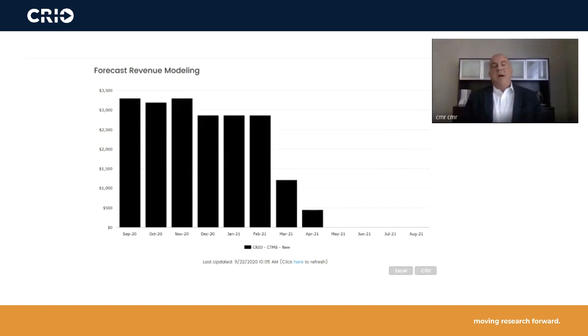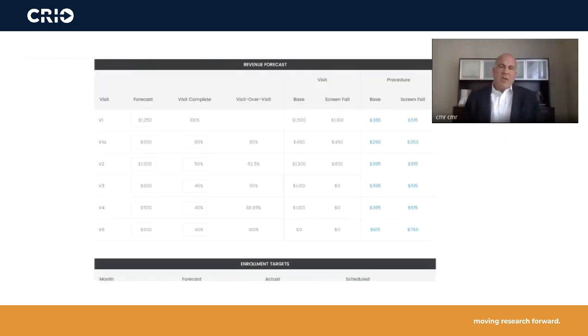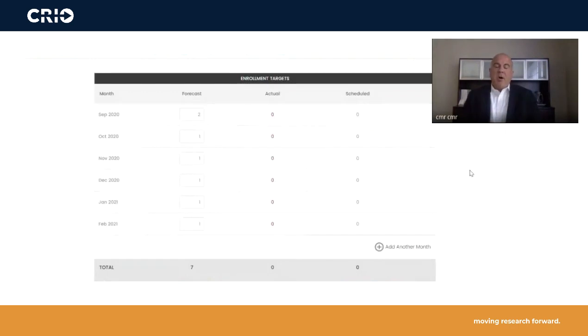The nice feature about CRIO is it also auto replaces any assumptions. So for example, if say 3 months from now, we feel that we're going to enroll 6 subjects in that month, but when that occurs, and if we only enroll, let's say 3 subjects, then CRIO auto replaces that assumption. So now it shows the information based on 3, the real number, versus our assumption.